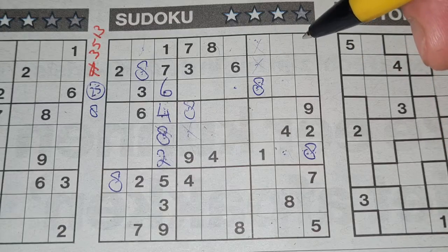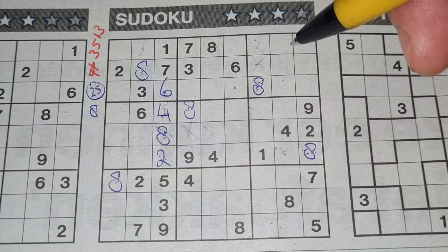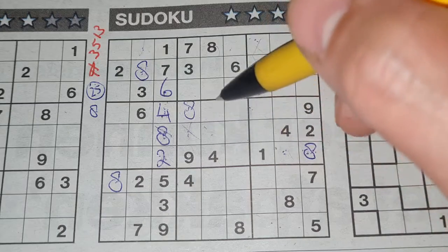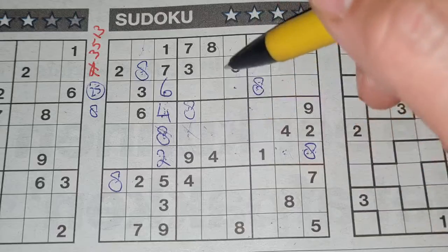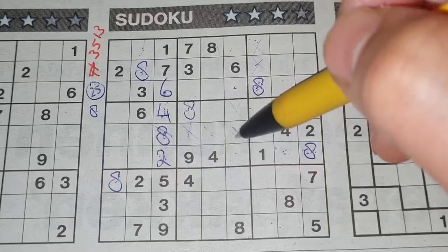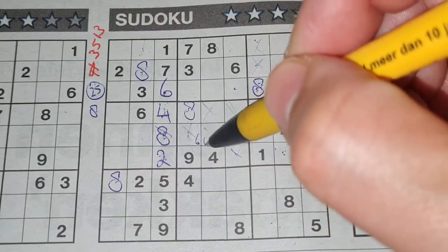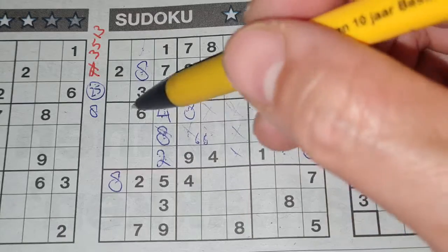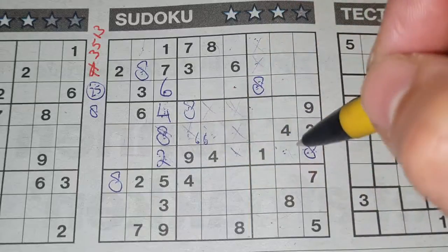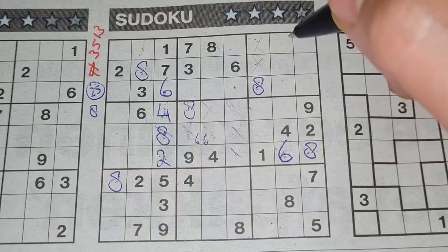Then, how about, let me see, 1, 2, 3, 4, 5, 6 missing numbers in this big square. One of the missing numbers is 6. We see here 6, no 6 in these 3 boxes. There 6, no 6 in those 2 boxes. So the 6 could be here, could be there. So we have a 6 in this row, 6 in one of those 2 boxes in the middle row. So the row below, the only place for the 6 should be there. Alright.